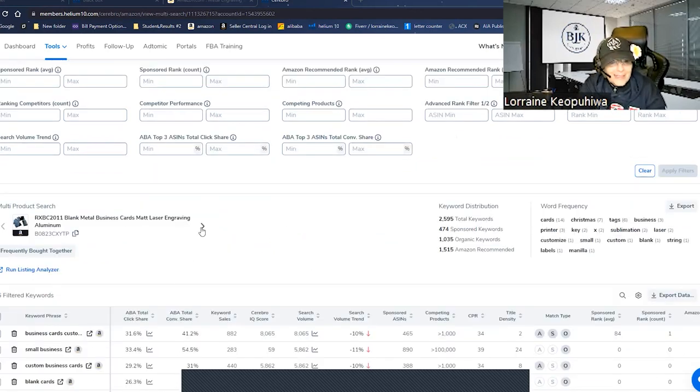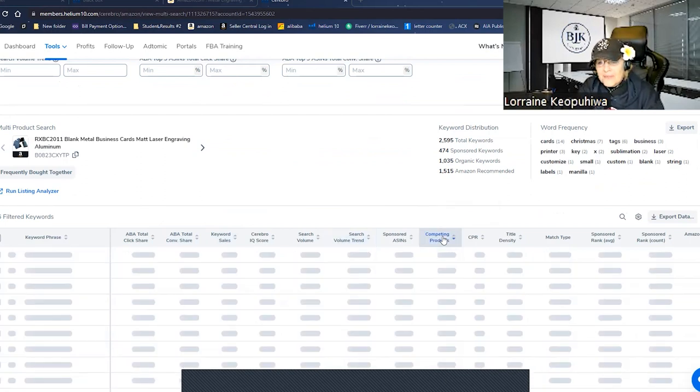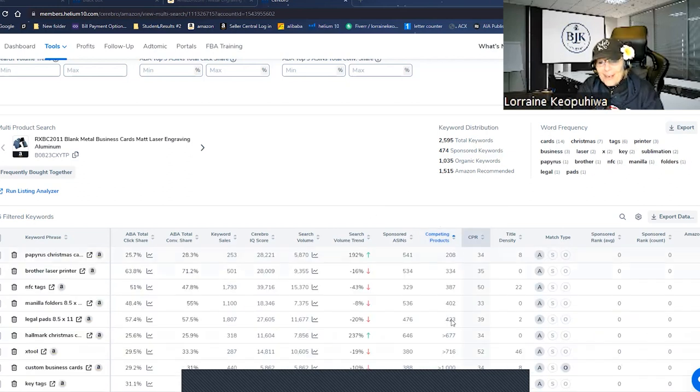Now I have 36 keywords. Perfect, this is what I want to see. Everything is in my search volume, all within 5,000 to 20,000. It's exactly where I want it. The first thing I want to do is look over here at competing products. If I click on that the first time, look at how many competing products for these keywords. No. I want to click on it again. Now I'm right where I want to be.